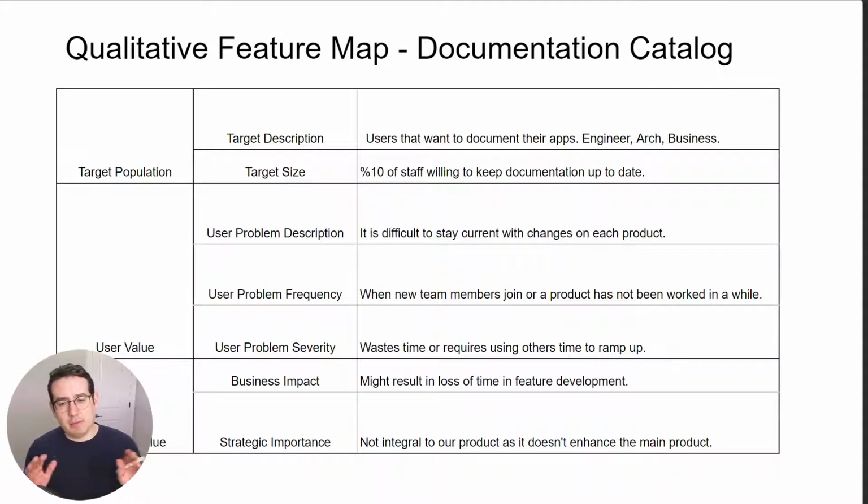So you can see here, I basically analyzed who it would impact and how beneficial it would be to the product. It's a nice to have, unfortunately.